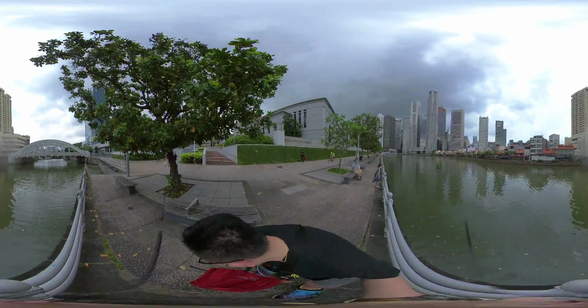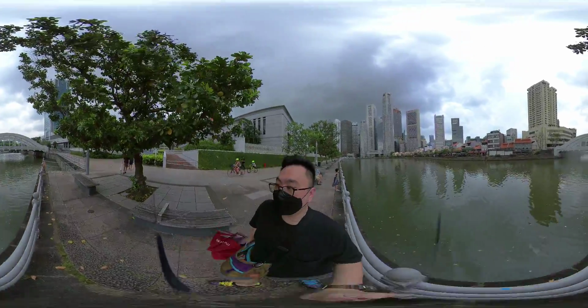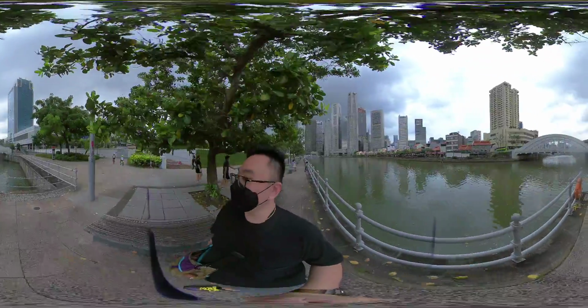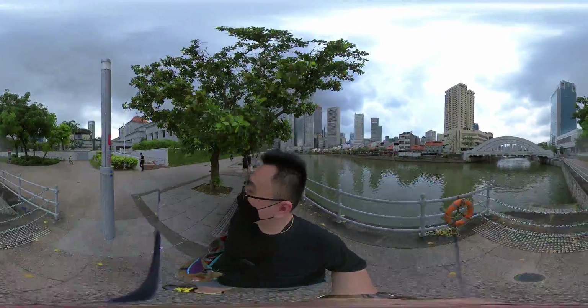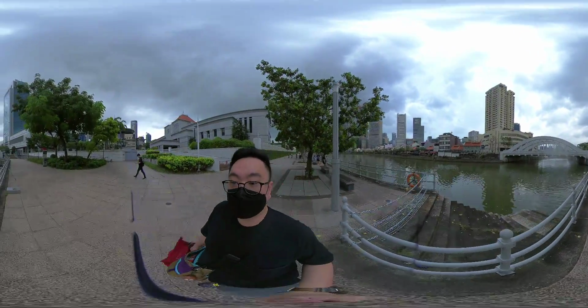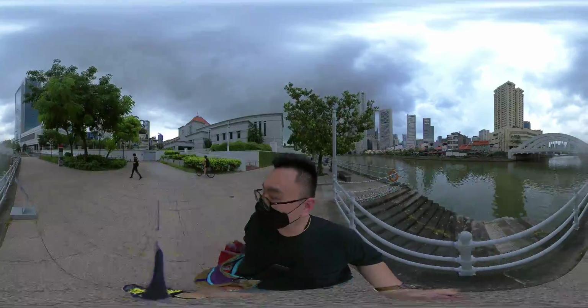So this is our walk. Now, interestingly, you still have tourists in the middle of the pandemic visiting Singapore. I guess if you can pay for the quarantine and everything, you can still come and visit Singapore.